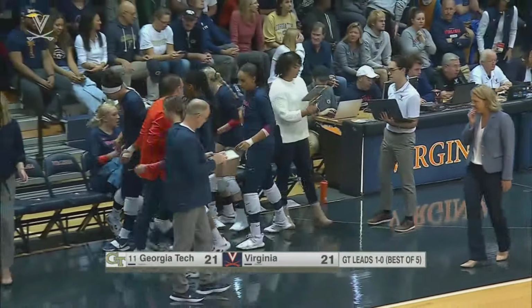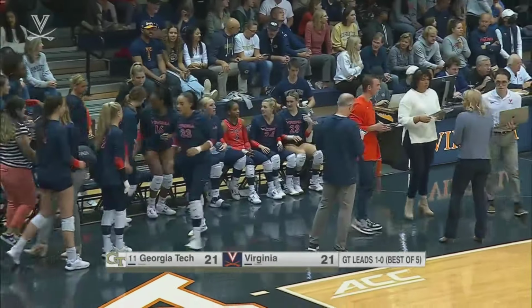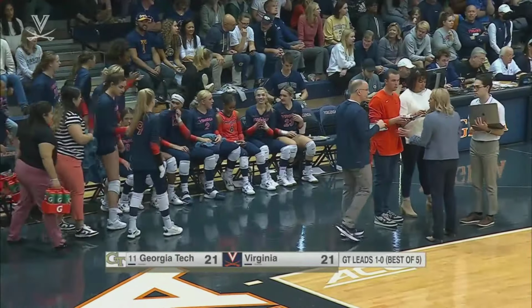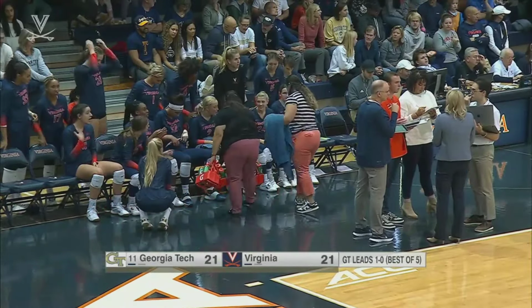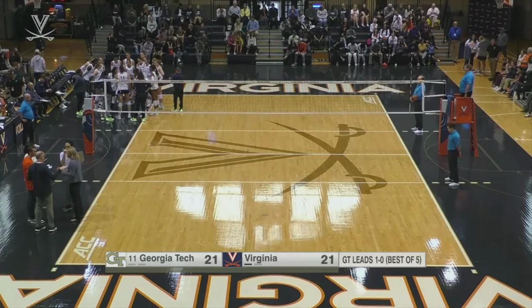And Georgia Tech is going to talk things over. 21 apiece in set number 2. Virginia looking for their first victory against the Yellow Jackets since 2017. Starts with this set. We'll be back in a moment. Just a few points.